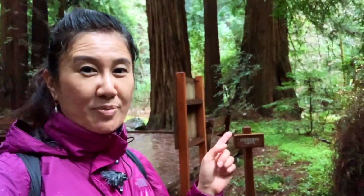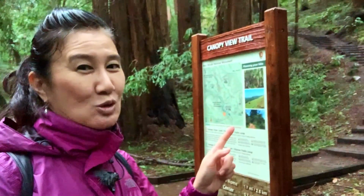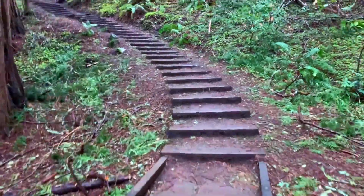When you reach Founders Grove back here, take a look to your right for Canopy View Trail. Today we're going to take the Canopy Trail, which is about a 2-hour hike there and back, and it's going to get us above the valley so we can get some great views of the redwoods below us.